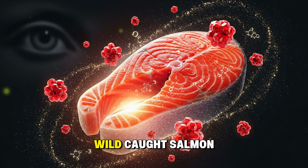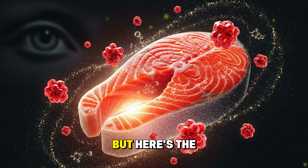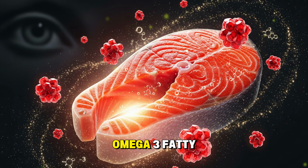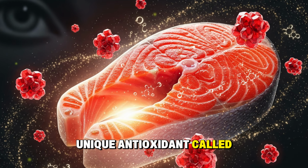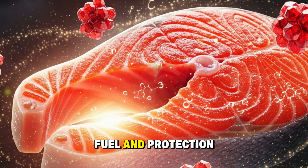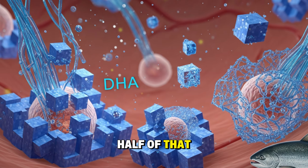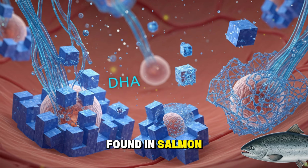At first glance, wild-caught salmon might just look like another healthy dinner option. But here's the thing. This one is truly special for your eyes. This fish is packed with healthy omega-3 fatty acids, along with a unique antioxidant called astaxanthin. And together, they work like fuel and protection for your vision. The retina in your eyes is made up of fatty acids, and more than half of that is DHA, the exact type of omega-3 found in salmon.